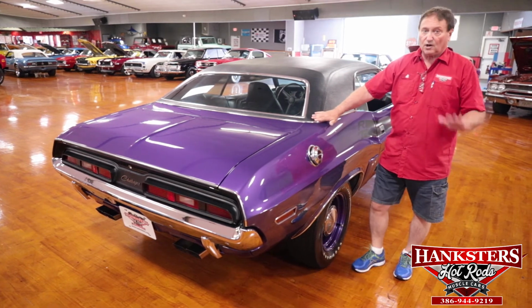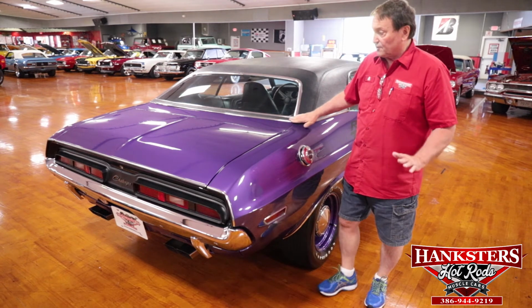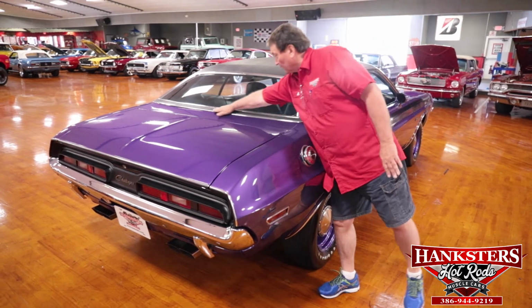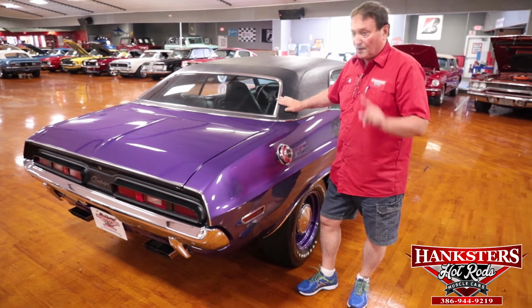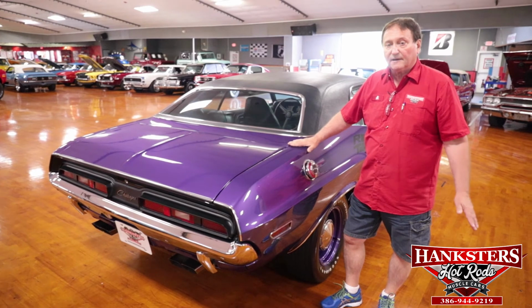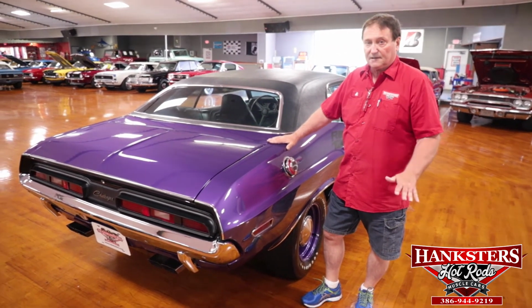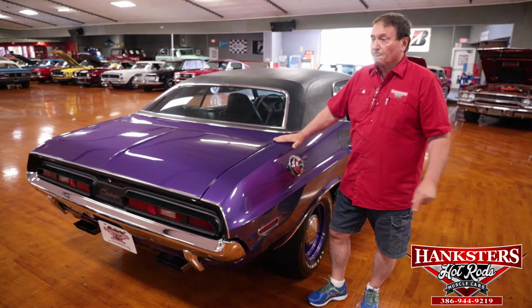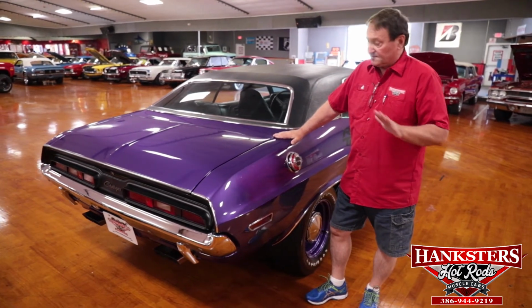And again, it's a car that was a giveaway car in 2013 with the Plum Crazy car that was sanctioned by Dodge, one of one built. This is number 23 of 71 that were produced in a 426 Hemi in 1971. So they only made 71. This is number 23 in that production line. Again, makes it very unique.